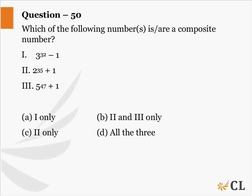So 1 will be left out in both the cases because 1 has exactly 1 factor, right? So 1 cannot be prime, 1 cannot be composite. 1 is neither prime nor composite because 1 has only 1 factor. Okay. So composite number is asking.